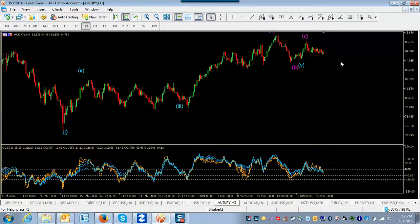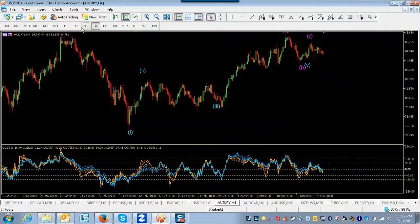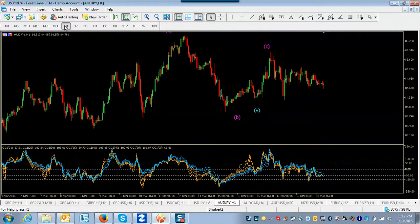The trend is up on the longer term chart here, on the 4-hour in particular. So I would just wait for an end of a correction and then look to go long. You may have a violation of this trend line to the upside to suggest that the downtrend has ended.